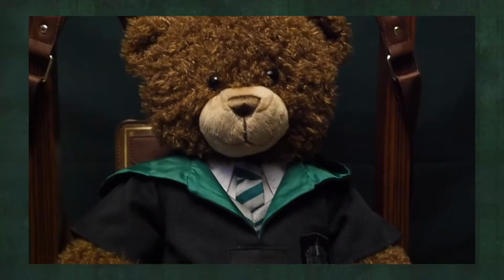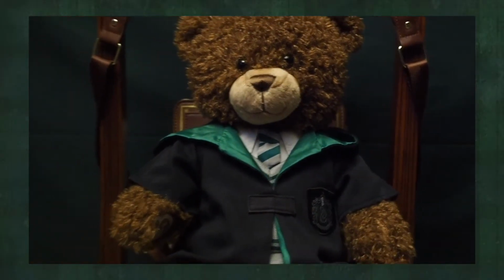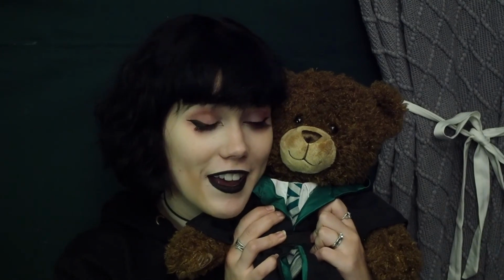Now, a few weeks after I got that, I saw on Instagram something that just blew my mind. It involved 2 of my absolute favorite things, Slytherin and bears. And I bet you can guess what this next item is. The Slytherin Build-A-Bear. He's just so cute. He matches my Hogwarts robe perfectly. He's got the Hogwarts logo and Harry Potter, and he's so squishy, and he's a bear, and I just love him.